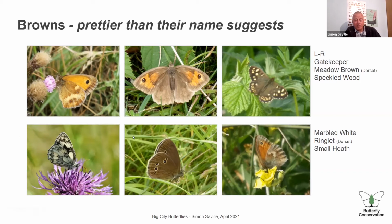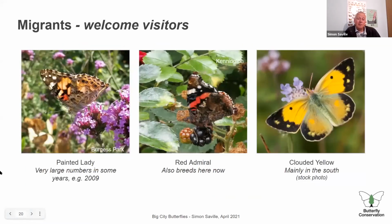If you take a site like Burgess Park, which has been managed well for wildlife, these butterflies have all moved in when they probably weren't there five or six years ago. So if you build it, they will come. And that's part of the aims of the Big City Butterflies project, to promote that sort of wildlife habitat management. And these migrants come in.